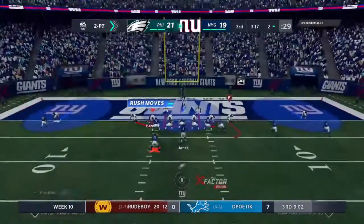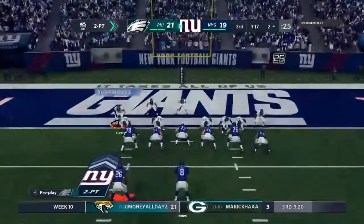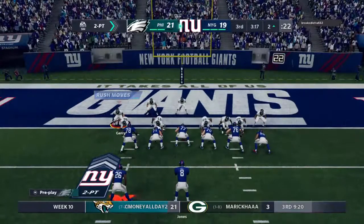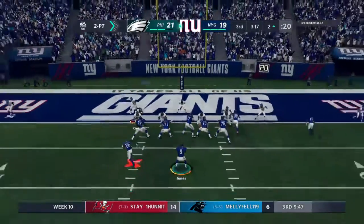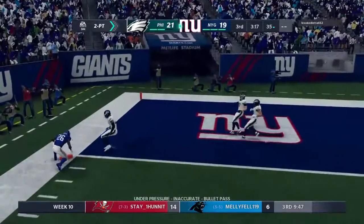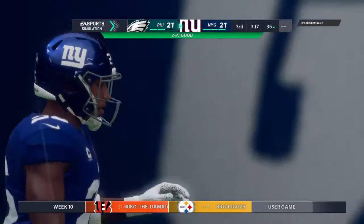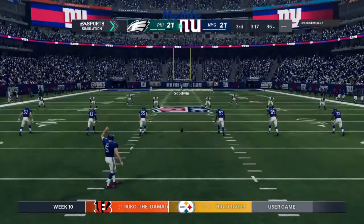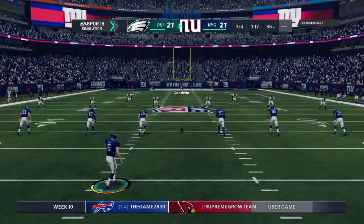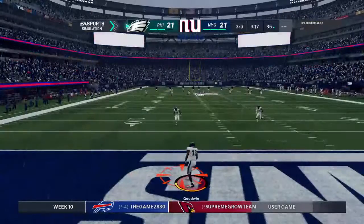The Giant offense going to stay on the field as they'll go for 2. Jones operating from the gun. And he will get into the end zone again. And he seems to have a nose for it as he gets both the touchdown and the 2-point conversion. So all square here in this 3rd quarter as the kick's away.